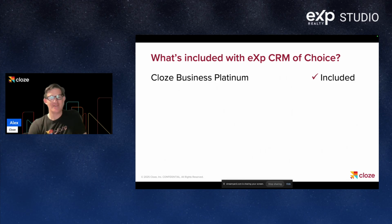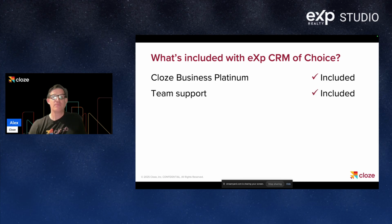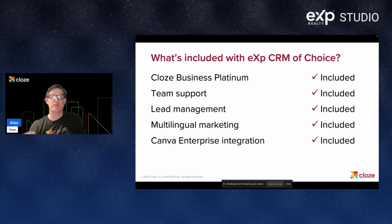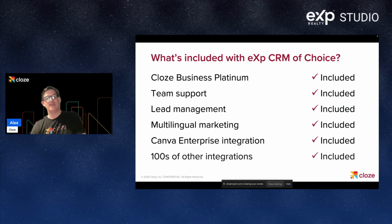Now, what's included? Cloze Business Platinum. If you've been checking out our website, you'll see that on our pricing page. Team support, so all the team functionality is included. No additional charges there for any of this. The lead management capabilities, multilingual marketing, so the translation that I mentioned, that deep Canva enterprise integration, so you can connect Cloze to Canva. Take advantage of all those great templates. Again, that's coming very soon. And then all those other integrations we have. So we have hundreds of integrations that are deeply integrated with Cloze.